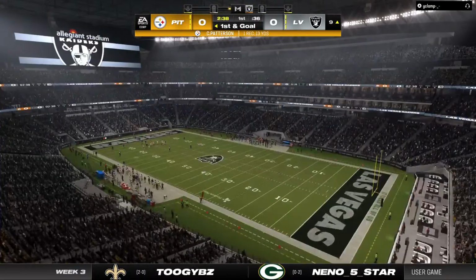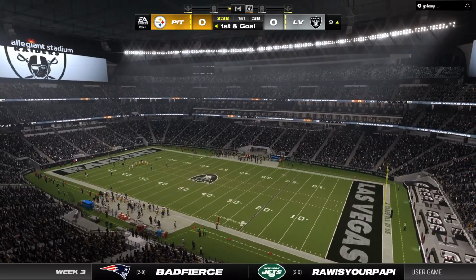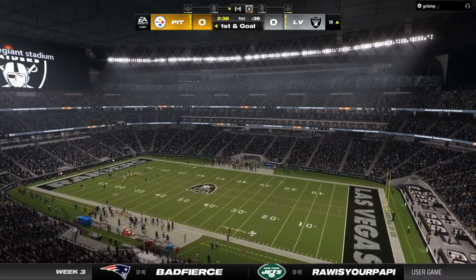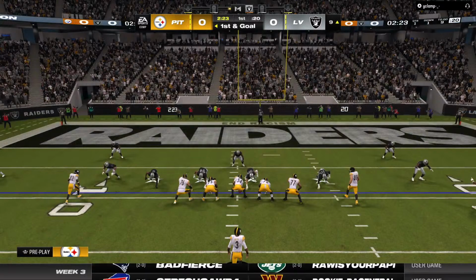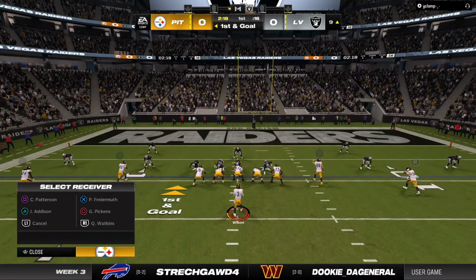A lot of precision being shown on this opening drive. They've been methodical, they've been crisp, and as a reward, they're going to be set up with an early 1st and goal. 1st and goal, a chance for an early statement here on the road.